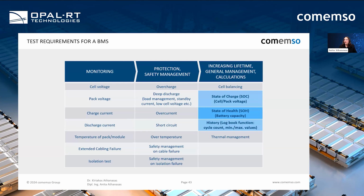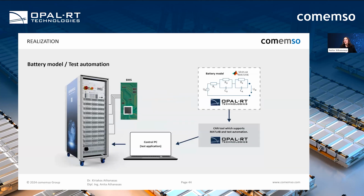Then, state of charge, and based on that, also the state of health calculation and the history. It's kind of a logbook function to count the cycles, min and max values, and based on that, also use this for your calculations. To do that, it is helpful to have a battery model. All the tests before, we could do with static values, like setting the cell voltage, which is like creating an over-voltage alert on your BMS, or an over-temperature or isolation fault, and doing this even in different combinations. That is really the interesting, the fun things to test.